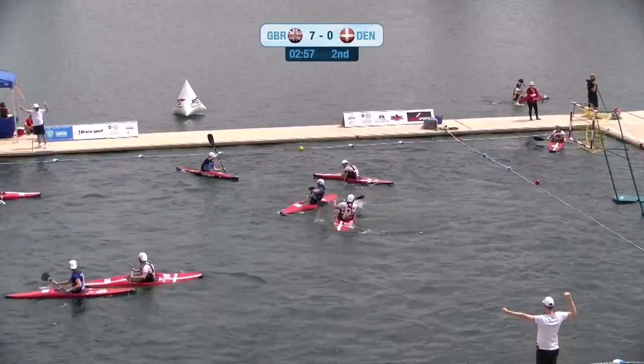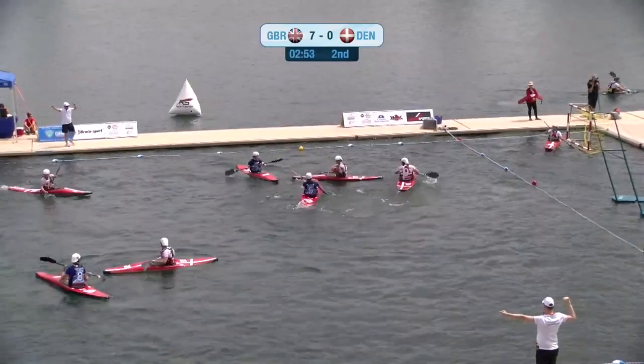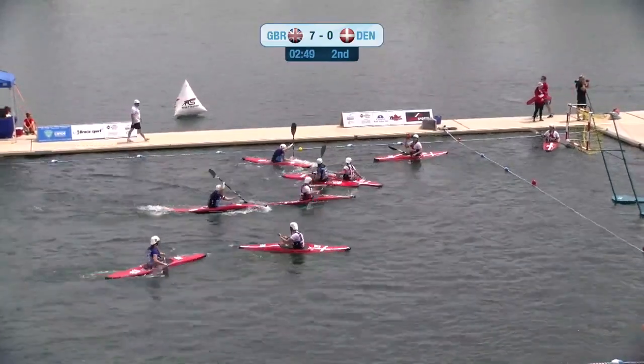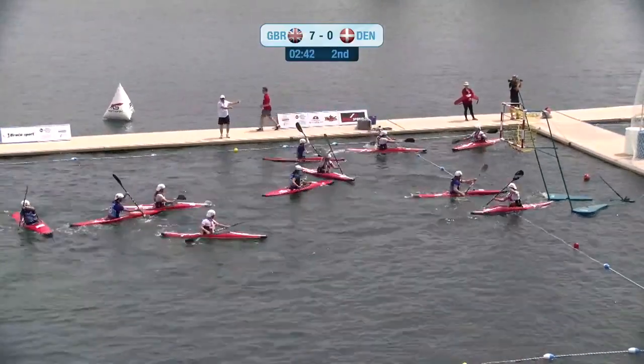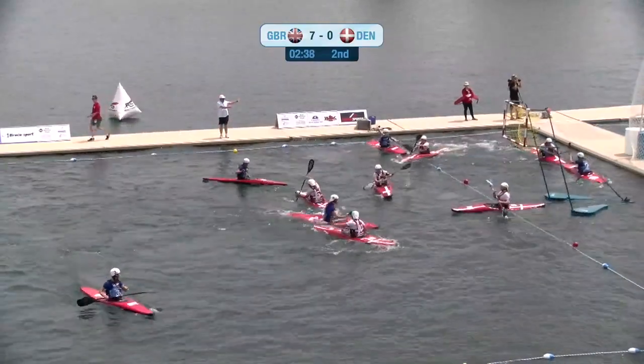Denmark clearly upset. Number 3, Cecile Weinreich, with the push there on number 7 of Great Britain, Bethan Dean. She is awarded the foul. And now Denmark still with possession. Great Britain coming into that Danish zone, trying to press. And then once again, it will be thrown out by Denmark for a Great Britain corner. Nowhere to go if you are Denmark. That was number 6, Louise Nielsen.